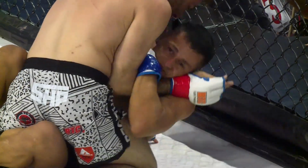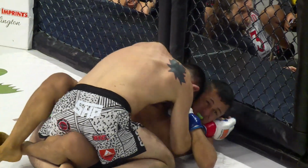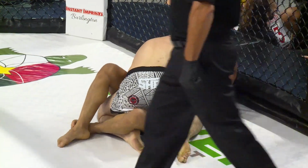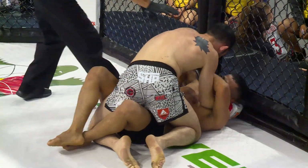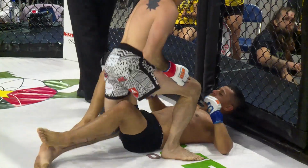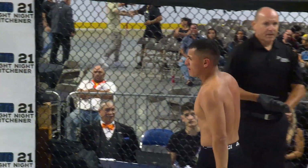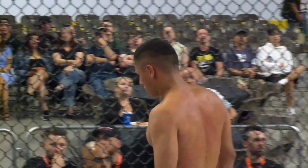There's the 10-second clapper here as Ghalehpardaz tries to get his wrist free to land some ground and pound of his own. Gino's got 5 seconds to land some big shots. And then there's the horn to end the first round. A very entertaining first round between Gino Ghalehpardaz and Francisco Ramirez.